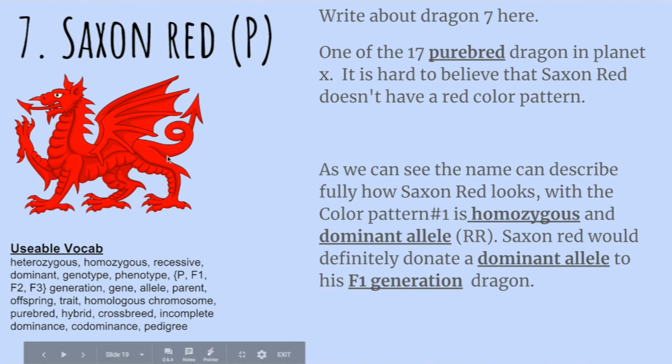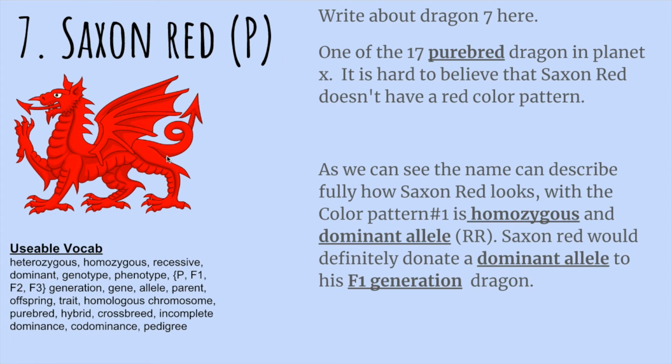And this Saxon Red is one of the 17 pure red dragons on planet X, and it's hard to believe that Saxon Red doesn't have any red color pattern. So the name of the dragon can fully describe how Saxon Red looks. With the color pattern trait being a homozygous dominant allele, capital R and capital R, Saxon Red would definitely donate a dominant allele to his F1 generation dragons.